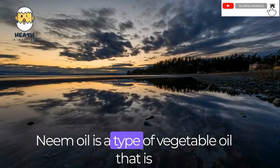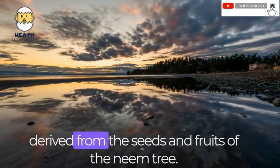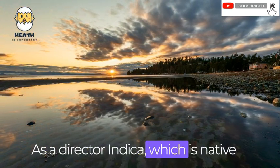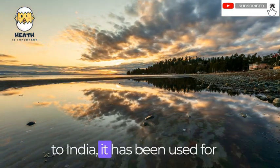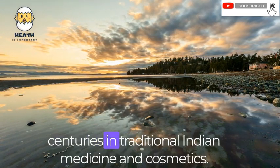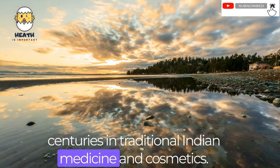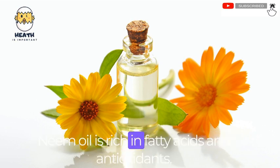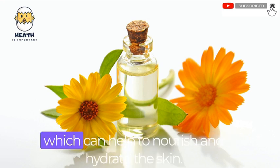Neem oil is a type of vegetable oil that is derived from the seeds and fruits of the neem tree, Azadirachta indica, which is native to India. It has been used for centuries in traditional Indian medicine and cosmetics due to its potential benefits for the skin. Neem oil is rich in fatty acids and antioxidants, which can help to nourish and hydrate the skin.